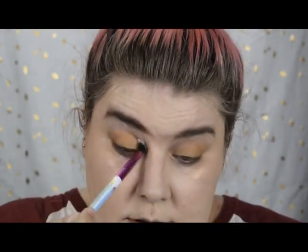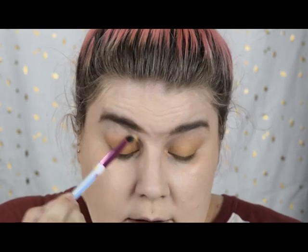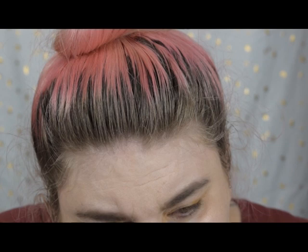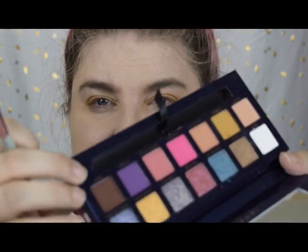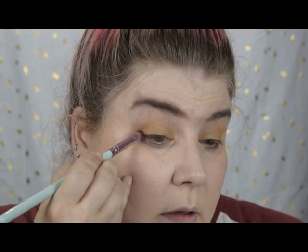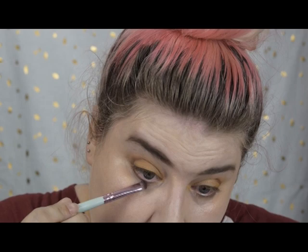And now I'm going to go into that blending brush and just go into the crease. And then I'm just going to go in, this is a Royal and Langnickel mini flat smudger. I'm going to go into the shade Palm, which is this brown that's over here, and just deepen up the outer V. And then I'm just going to run that underneath my bottom lash line.